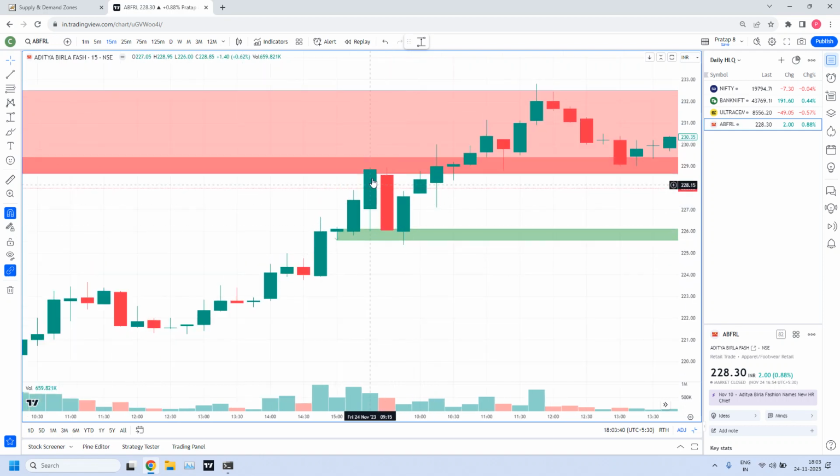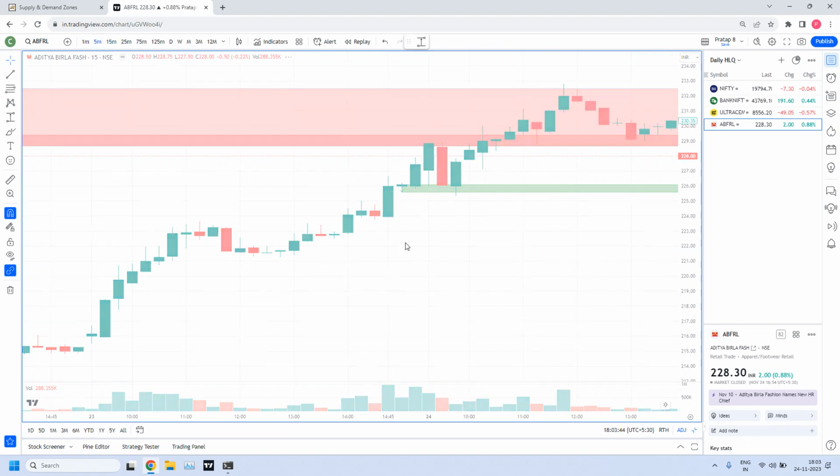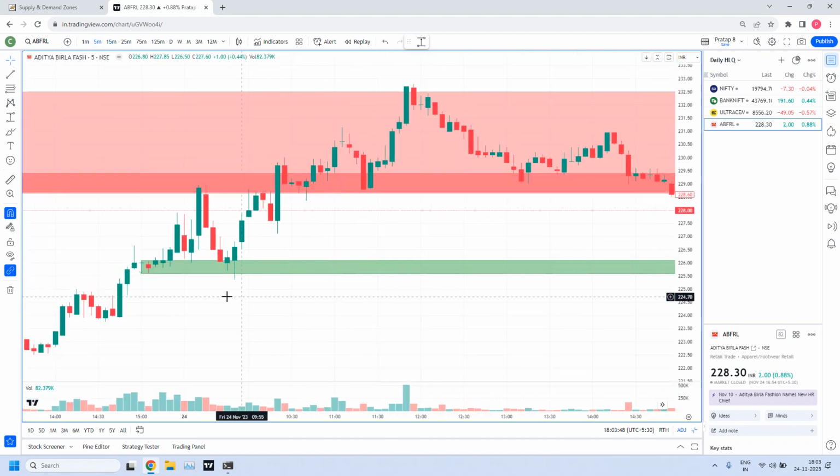Actually, it has given two opportunities here. One opportunity here, in case you miss, this is another. These are two opportunities for taking the trade, not for getting the profits, but for taking the trades. This is the first one, the 9:25 candle or 9:30 candle. Again at the 9:40 candle, it reached the target.